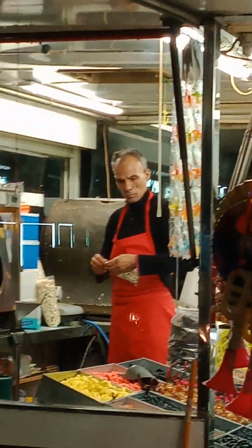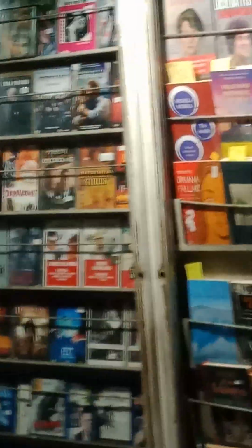Candy shop on the street, very good. Full moon on Rome. This is a bonus. This is another bookshop over here, next to the church we saw before. I showed you before. Now it's getting very dark, so I think the old railway we're going to shoot tomorrow.